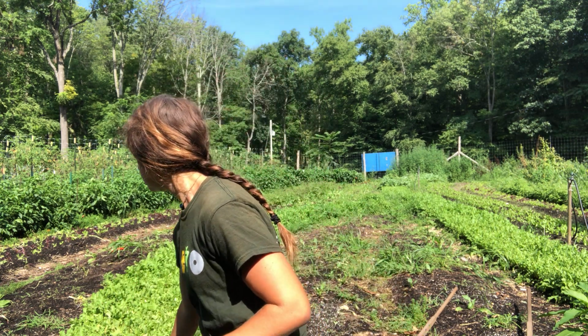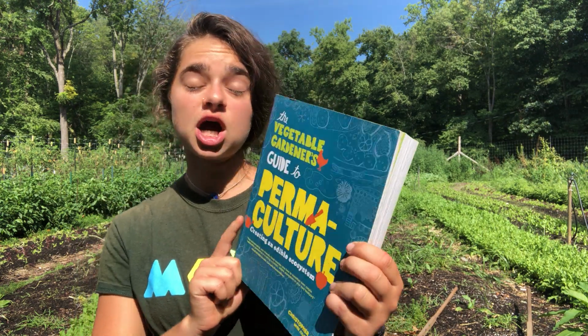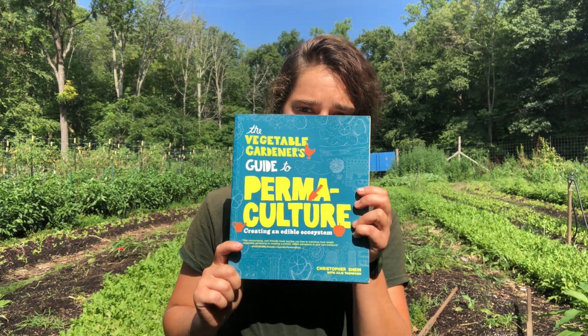So I'm going to show you a few books that you may be interested in, and it will go from more playful books that are fun for learning about home gardening through books that are like, I want to farm, and these books will tell you how to do it. So the first book I want to show you is the Permaculture Guide, the Vegetable Gardener's Guide to Permaculture. See if you can see this.